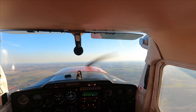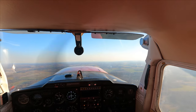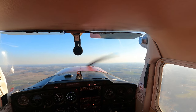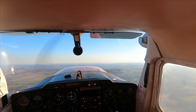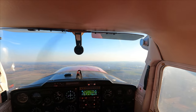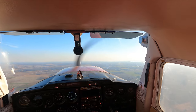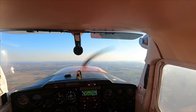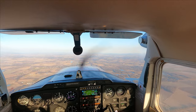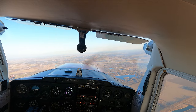Is there anyone in the pattern right now at Mount Vernon? Negative, I don't think so. Okay, thank you. Mount Vernon traffic, here's 236 Lima. We're going to be left base, runway 5, Mount Vernon. Or are you off doing the 150? Just going to practice some maneuvers out here. We'll be close by. There you go. I will make a couple more clearing turns.